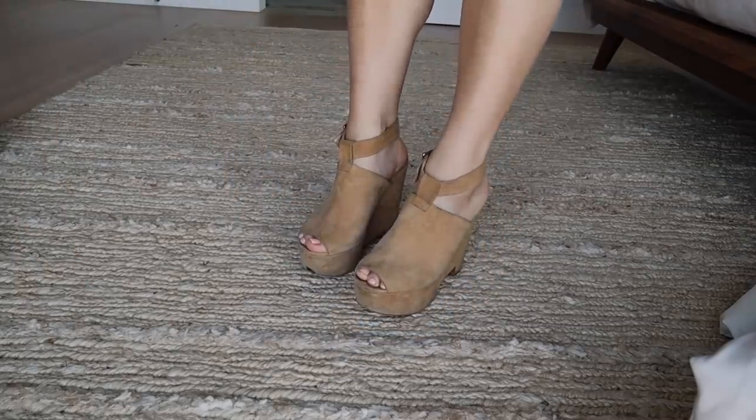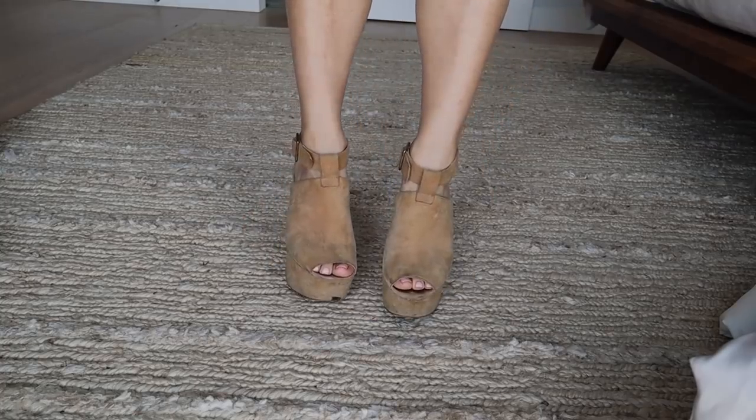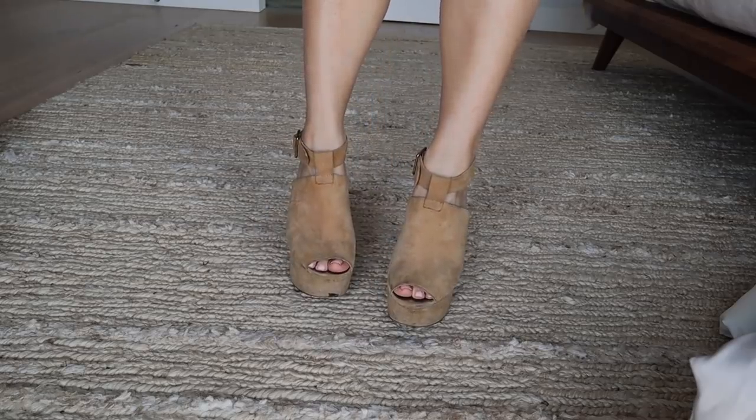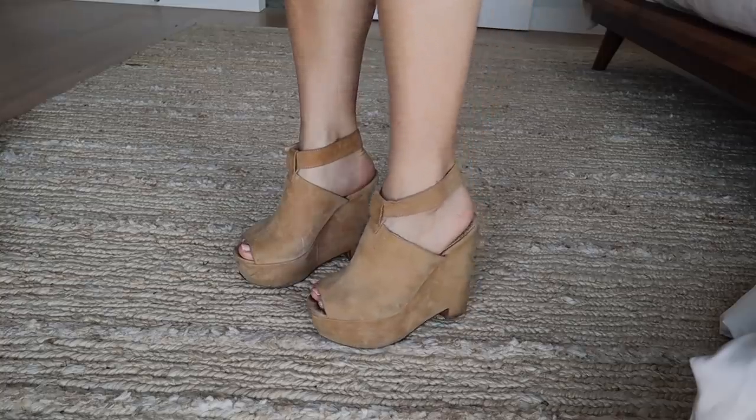Yo, these are such a throwback. I've had these Gerties forever. I think these are 10 years old now. Jeez, but I don't know. I'm not too hot on the style, man. But I kind of want to just keep them for nostalgic purposes.